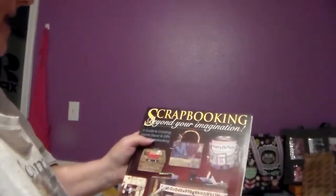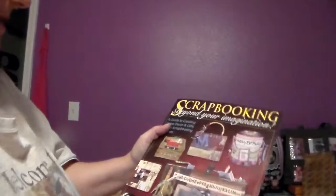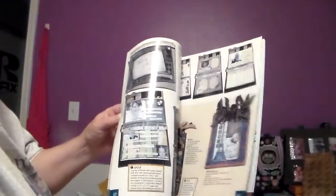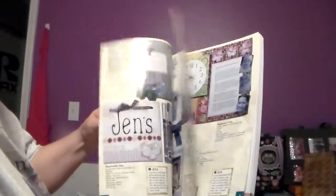And it says a guide to creating home decor and gifts using scrapbooking supplies. So it's showing you how you can decorate all kind of stuff here. A paint can. Looks like a purse, because it's got a handle. Something here. And then a book. Just all kind of stuff. Just showing more stuff on the back of it. And then, just a quick, make sure y'all can see. This is what the inside looks like. So, that's the book I got. Okay, so that's all out of my bag.